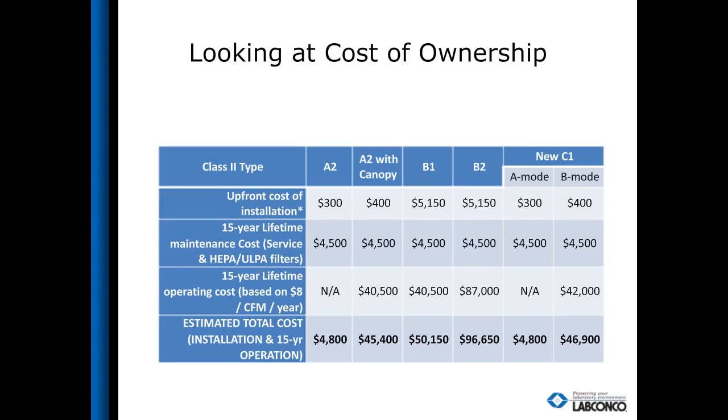And then once in operation, the Type C is going to continue to save money for you or the laboratory and even pay them back. Compared to a B2, you're looking at about $50,000 per cabinet saved over 15 years, and up front a savings of around $12,000, not including the cabinet itself.